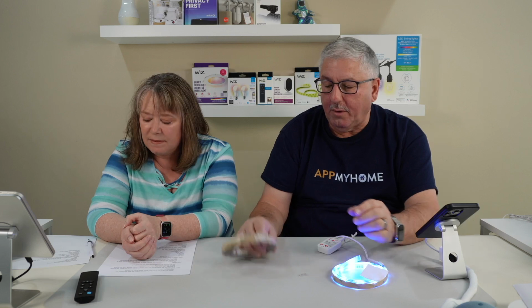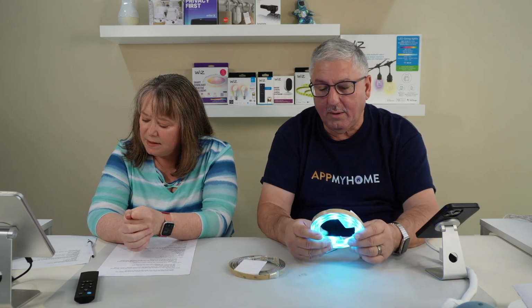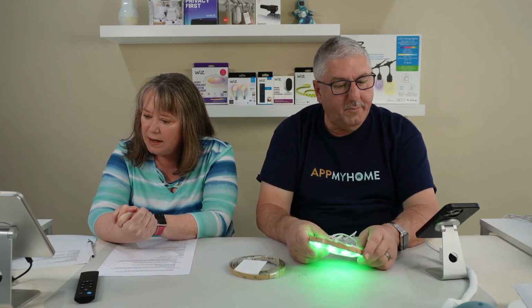And matter of fact, it looks like you could probably connect more. I don't know what their specification is, but they keep going on and on. So that's it. Those are the Wi-Fi LED light strips. Okay. Those are pretty neat.